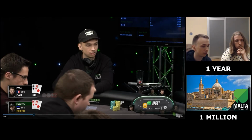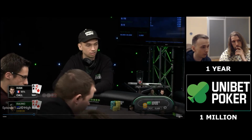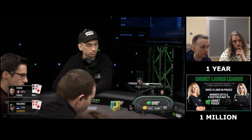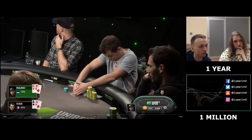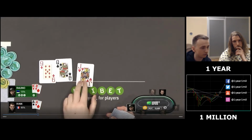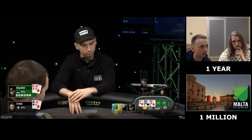But basically, what I thought in game about Ivan's range in this spot was that he was limping his entire range, which will include all of his traps, maybe down to queens. Not sure about queens, he could just raise or something. I guess he could limp queens. And then all of the suited aces and the suited broadways, for example, maybe down to 9-8, also Jack-10, and also hands like King-Jack off, King-Queen off, stuff like that.